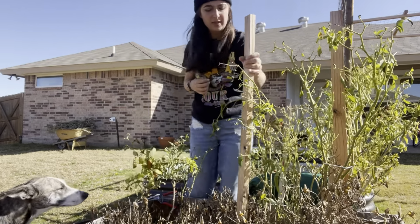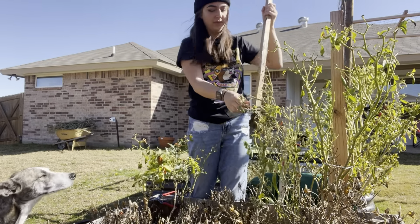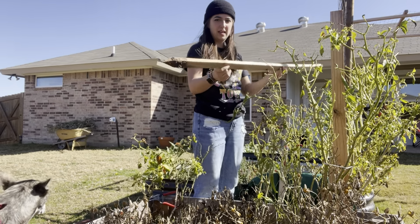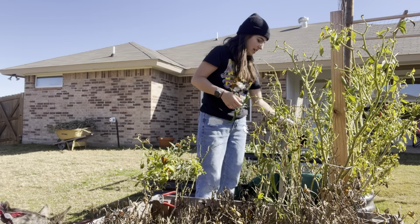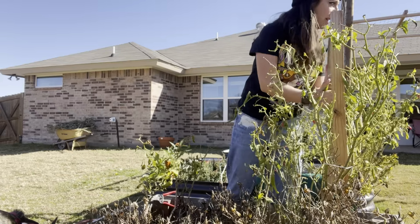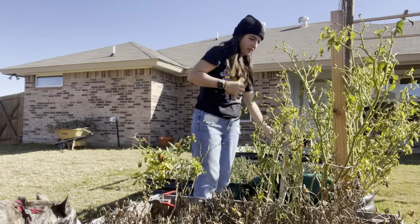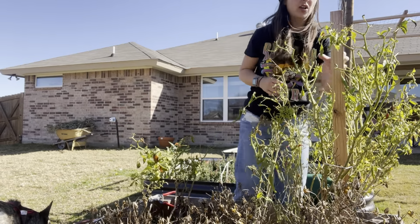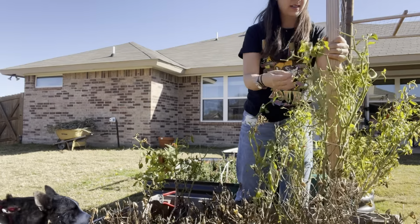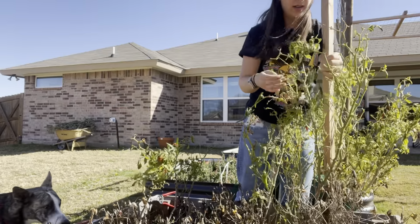It was fairly cheap to make them. My husband just bought a 2x4 at Lowe's or Home Depot, cut it up into these stakes, and put an angle in them to put them in the ground, and they have been really nice. I've mostly used them for peppers. I think they'd be nice for a determinate tomato as well. Anything really that gets pretty tall but isn't exactly a climbing plant. I think these would work really well for that.